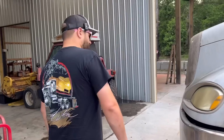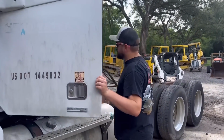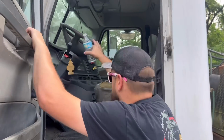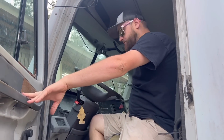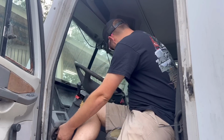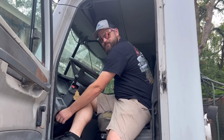The old Freightliner. Got big rubber on it. 24-5 come alive. What year is this thing? Can't even see what year it is. It's got a manual transmission in it, though. So today, we're going to be taking this thing back to shop, assessing it, possibly cleaning it. I don't know yet. And we're going to try to sell it. See if she starts. We're off to a great start.